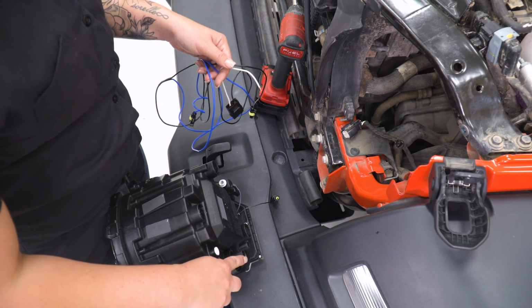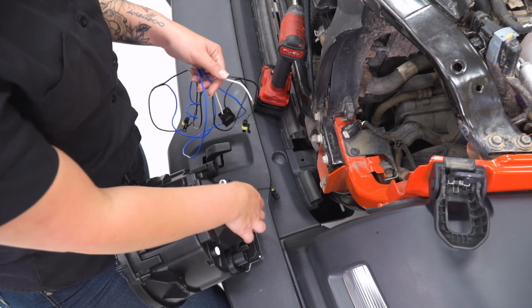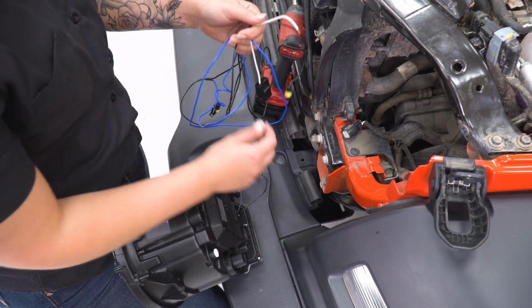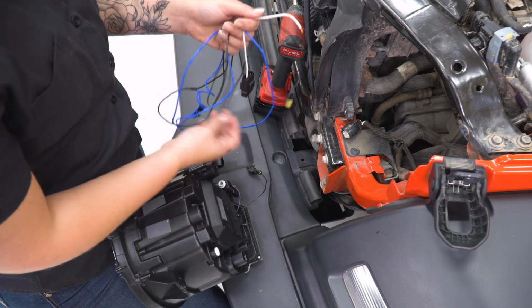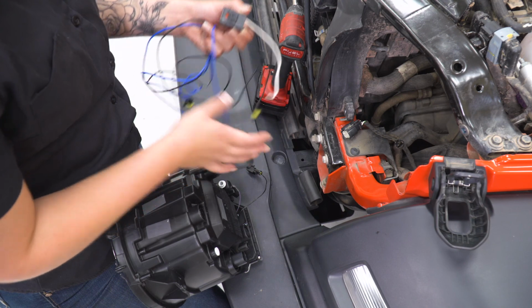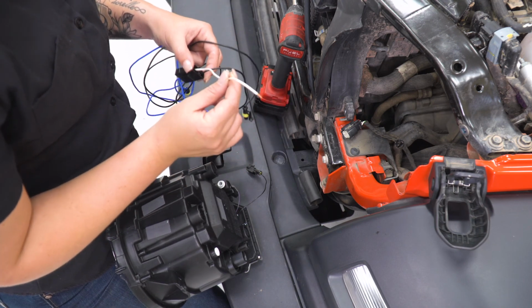Now this is going to just have that OEM factory plug right into it. Then we have 2 leads here. Now you're going to have a wiring harness that's provided. There is going to be a plug for each headlight. Then we're going to have a lead that comes out of the harness, and it's also going to have an inline fuse, and this is going to go into our running light.